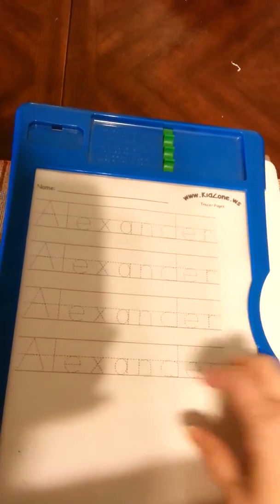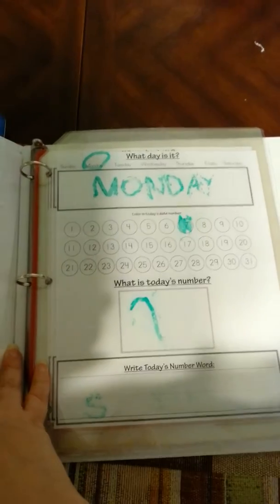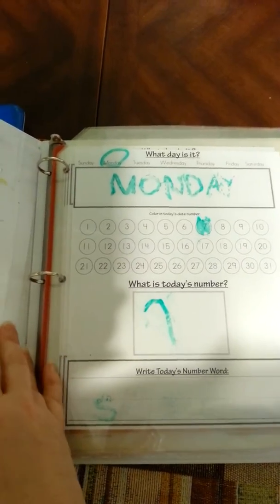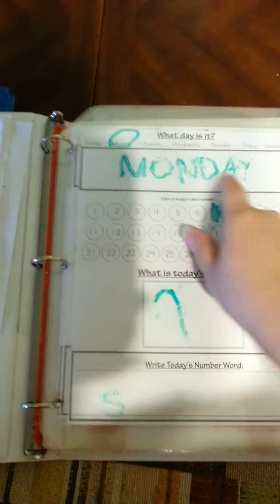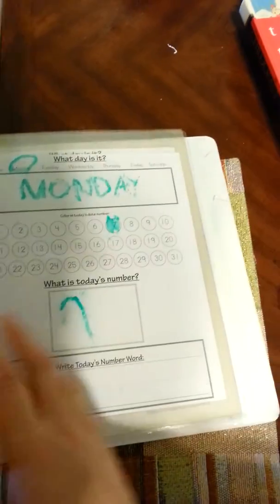And he practices daily. And he also does his daily binder as well, which is the days, like what day is it, and the number. We're still not working on the word right now, so he's just pretty much, as you can see, he just circles, writes, and does his numbers. And that's it for, I think, here.